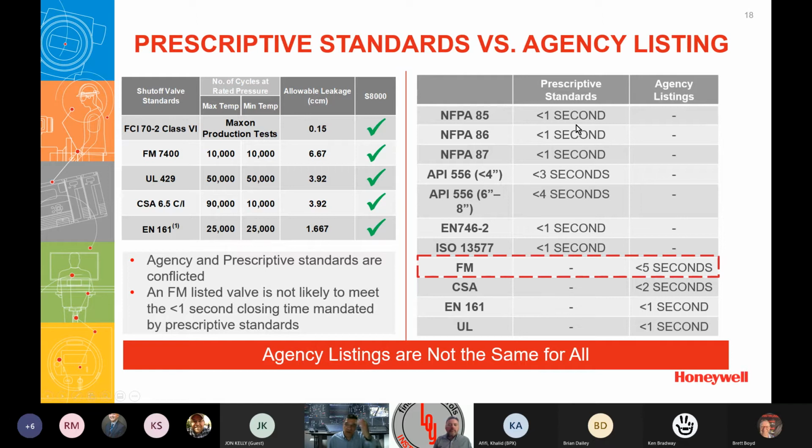So if you have a boiler and an authority having jurisdiction, whoever comes in and checks your boiler is going to want to make sure of what valve you have on there. They may look at what agency listings you have, because if you have an FM valve, FM allows up to 5 seconds for closing speed. When I look at specs that say I need a valve, I typically find just FM listed, but no one actually puts the detail on the speed of closure. So if you're doing a boiler, you can see it's a little bit conflicting. Just having a listed valve is not enough. You have to look at whether it has EN 161 or UL. But if you're not sure, you may even have to go as far as what I call third-party verification, verifying that the valve does indeed close in less than 1 second.